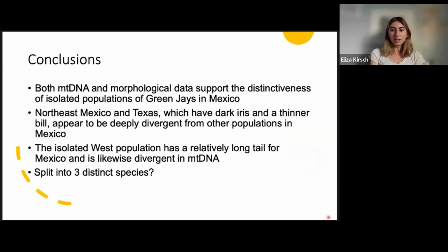So the main conclusions of my research have been that both genetic and morphological data support the distinctiveness of isolated populations of green jays in Mexico. The jays that live in Northeast Mexico and Texas, which have the dark iris and a thinner bill, appear to be the most deeply divergent out of all the geographic ranges. And then the isolated Western population also showed some morphological differences and is likewise divergent in genetic data. So in the end, the research shows that we might be able to split up green jays into 3 distinct species, one being the South American population, one being the Northeast and Texas population, and a third being the rest of the subspecies in Mexico.